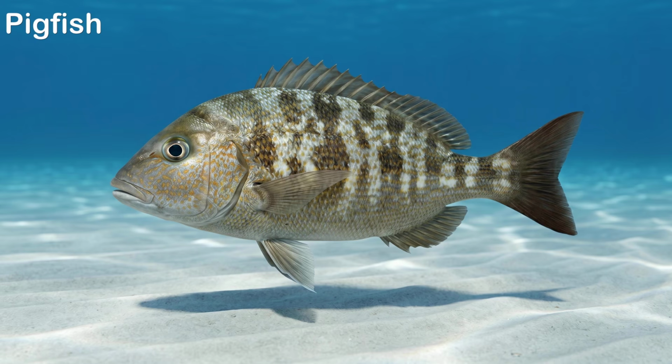Pigfish. This little fish makes a distinct grunting noise that sounds a bit like a farm animal. While they are small, they are often used as excellent live bait for much larger predators. They are very common in the grassy flats.